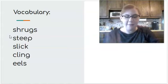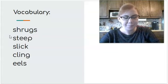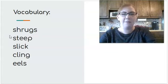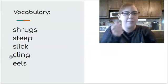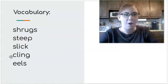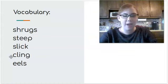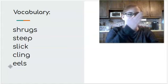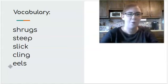The next word we have is slick. Slick just means slippery. Then we have cling. Cling is to hold on really tight to something to make sure it doesn't fall or let go, or maybe you don't want to leave it, you would cling. Eels is our last vocabulary word. Eels are fish with bodies like a snake. You might have seen an electric eel before at an aquarium.